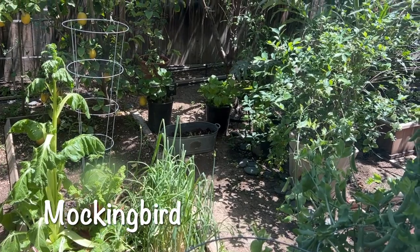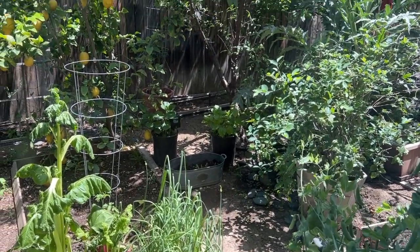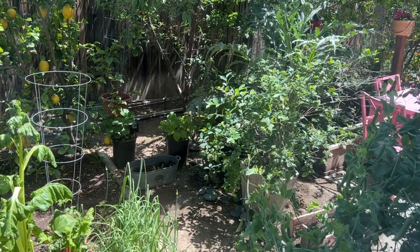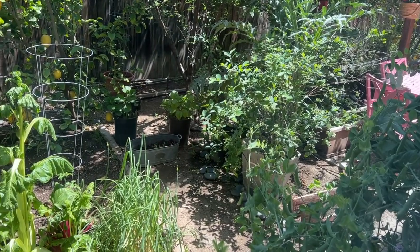Look at the hummingbird out there, just waiting for me to leave. There, it got one blueberry. It's coming back again. It's on the peach tree right now. Oh, what? There you go, you see?